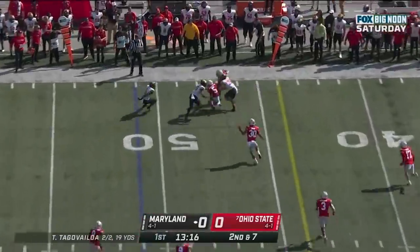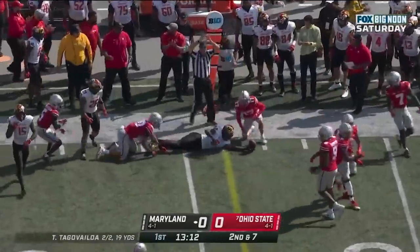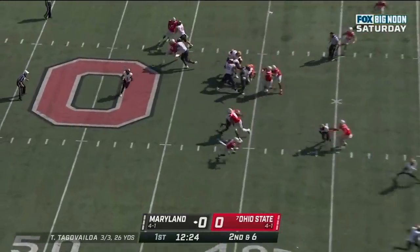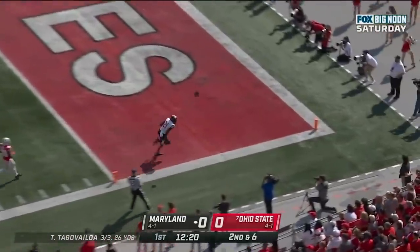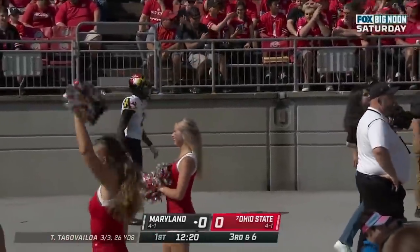Short pass caught by Chig Okonkwo, his tight end, and he is near the first down marker. And I like this for Mike Loxley and Danny. Before coming back to Maryland, Zion rollout. Tagovailoa with a man open, and he overthrows his intended target. Darryl Jones could have had his first career touchdown.